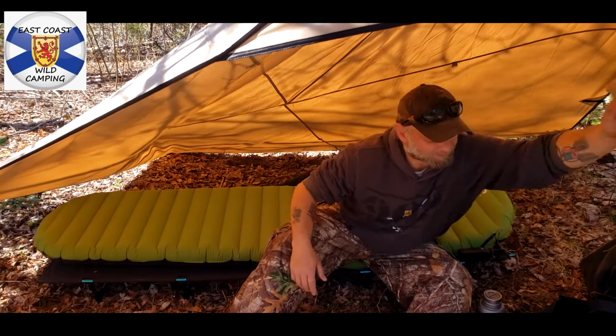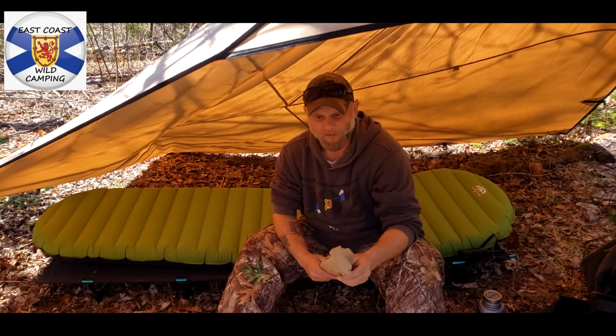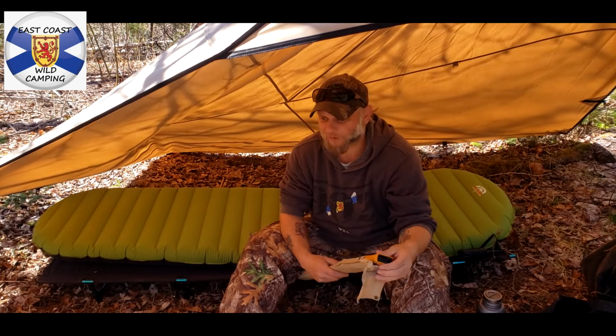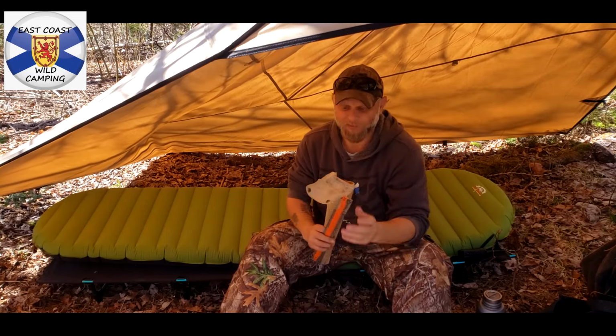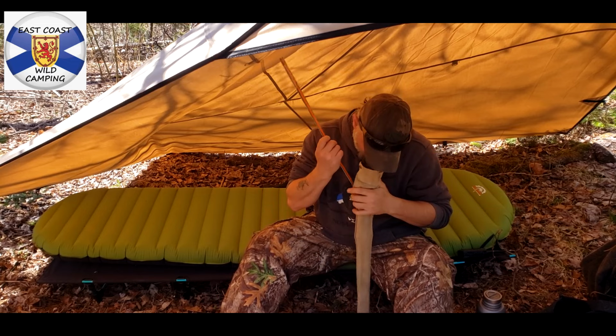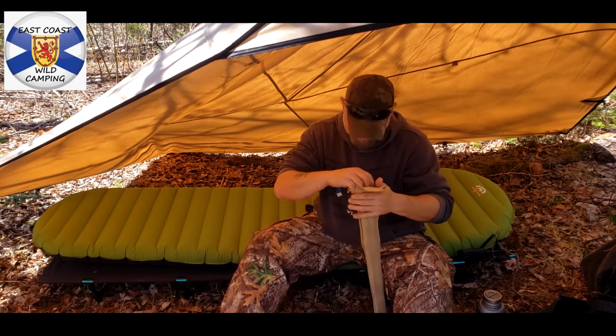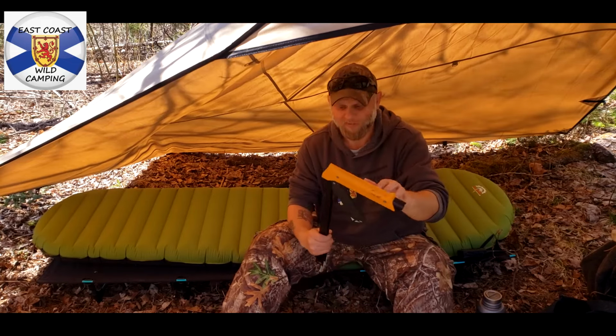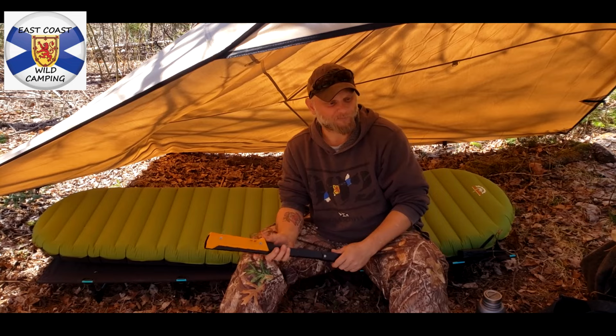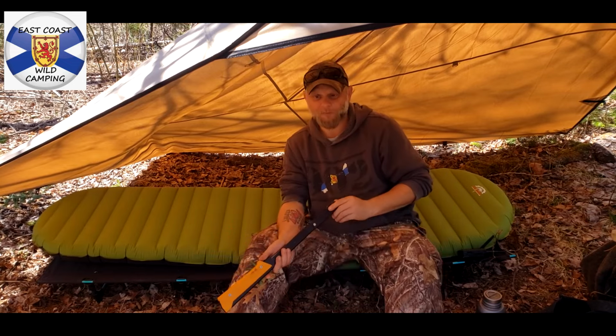Grab my saw, gather up a little bit of firewood and some rocks and whatnot, and we'll make ourselves a fire pit. I don't need this blade yet. So, with this, let's go gather up some firewood and see what we can come up with.